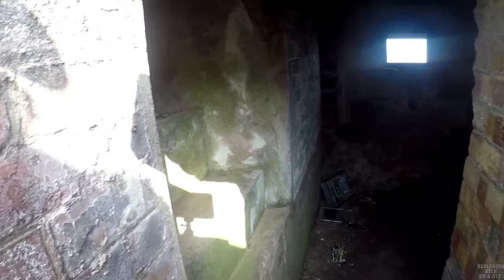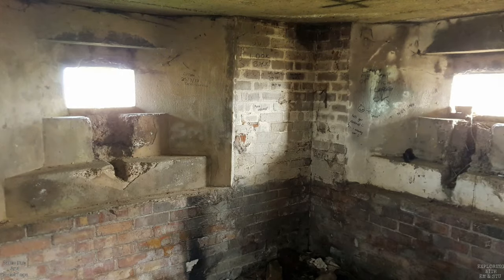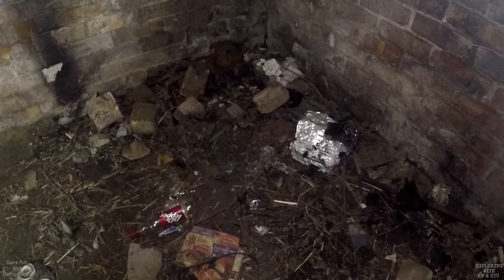Right, okay. Looks like a... What's in it? No, it's just... Yeah, exactly, that's what I just thought. Computer or something? Very small indeed. Let's put the light on. Again, looks like they've had barbecues in here. I don't think they've trashed it a lot, but there is a computer, which is a bit weird.